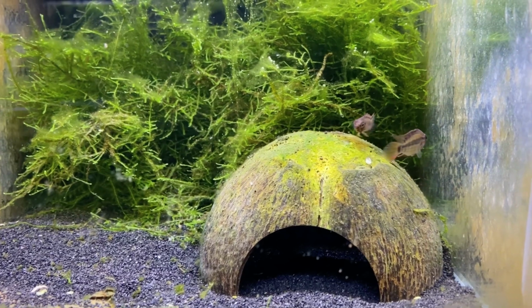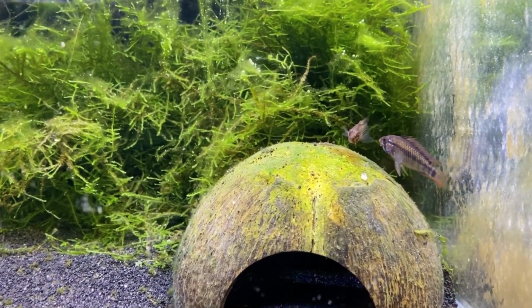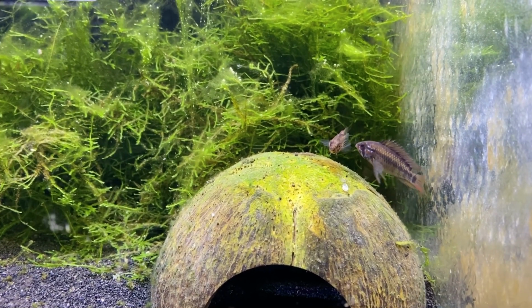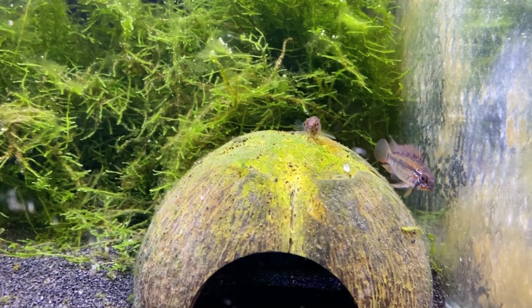Next to them, we have some Apistogramma McMasteri. We just put these in here. Wasn't sure I had a male and a female pair, but I'm pretty sure I do. Been seeing a little spawning activity, so hopefully we can get them going soon.